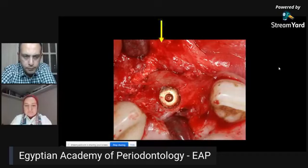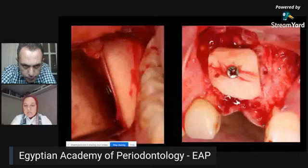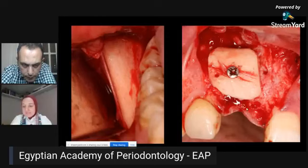If I would recommend something in this case, I would recommend putting the block a little bit more coronal. If you see the position of the block, I would put it more coronal because this is the part you are concerned about, the crestal part, the thinnest part. So in my next cases, we could put the graft more coronal to gain more bone crestally, which is your area of interest.